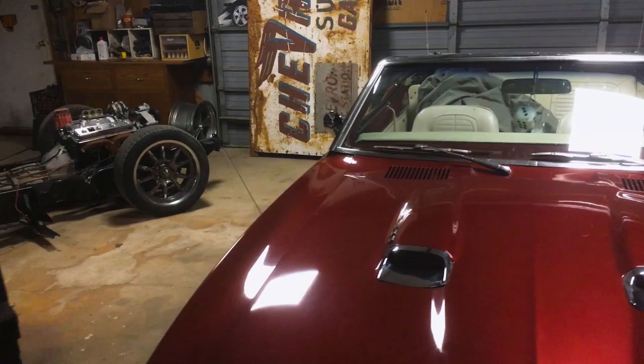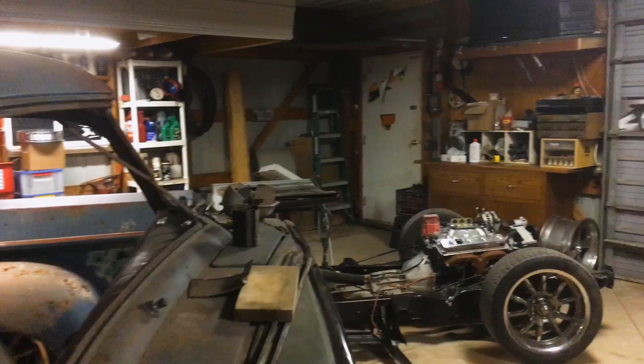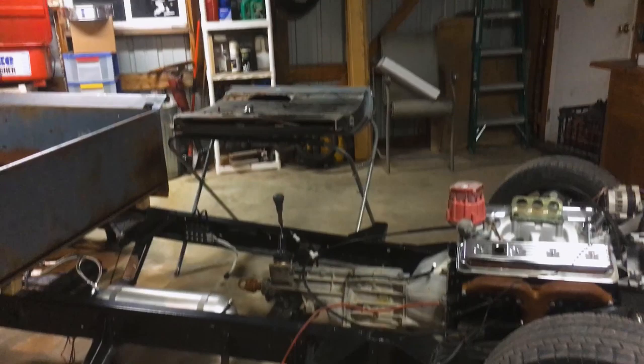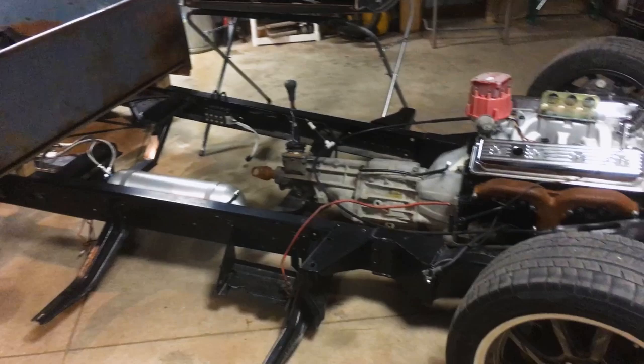So other projects, this is another project here. This is my 1950 Chevy pickup that I've been working on for over a decade easily. This was my dad's 30th birthday present to himself. He bought it for himself, and I got a hold of it when I was in my early to mid 20s and started cutting it apart and doing some stuff with it. So it's got a Nova front subframe clipped onto it right here. Right there is where we clip that on.